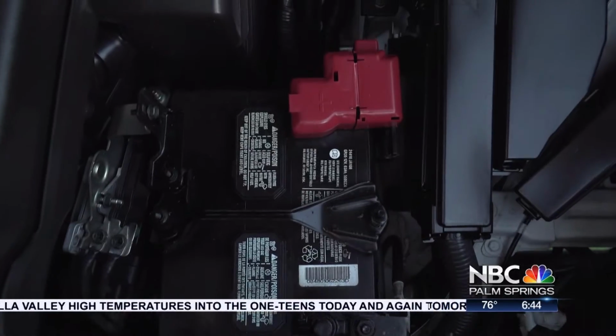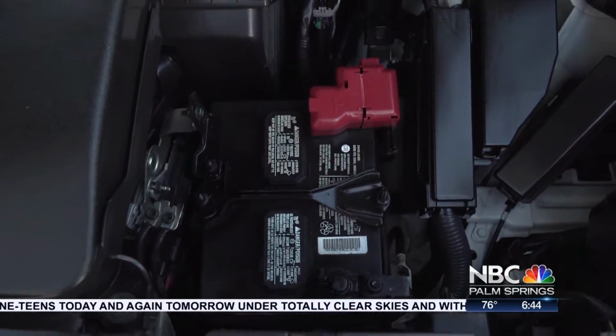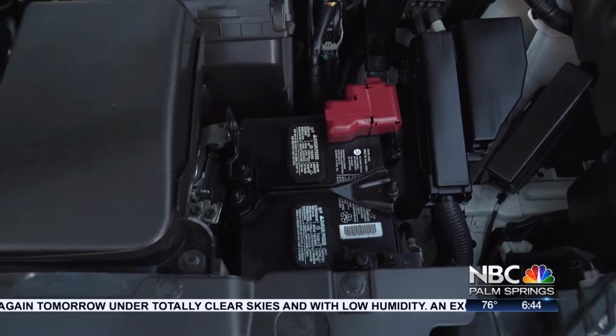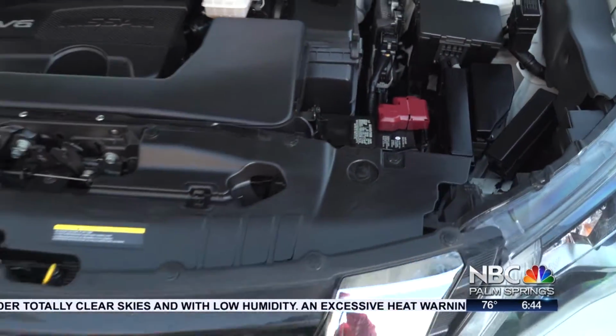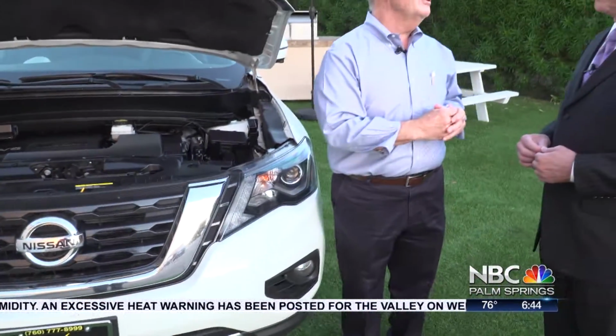And why does it have to work harder because of the heat? Well, it's the heat inside the battery that causes the chemical reactions. Once the chemical reactions start, that starts aging out the battery and dropping the amperage. So it's a little tougher here.